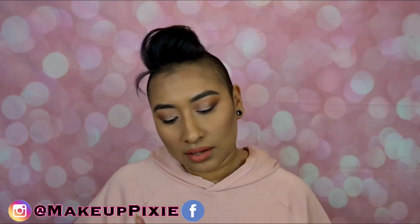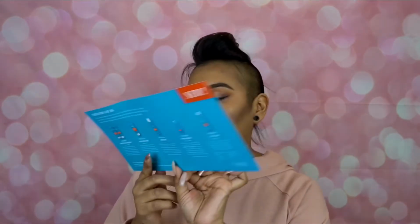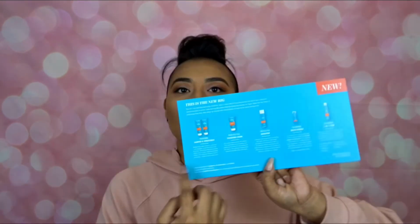Okay, sorry, technical difficulties. All right, I think I got it. So we have a little sheet here. It says root lifting, weightless cleansing, volumizing, and strengthening. Marc Anthony, true professional. And it lists the products that are in the box. I'm gonna go ahead and show you one by one.